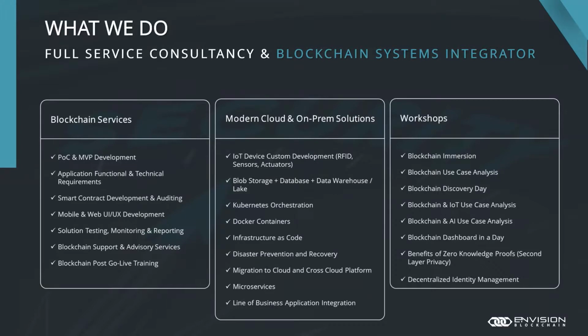We also do application functional and technical requirements and smart contract development, which we'll talk a little bit about. And then also mobile and web UI, UX. You can't leverage this technology without a way to actually interact with it. At the same time, we'll be talking a little bit about solution testing, monitoring, and reporting. And then once you've gone live, you need to be able to support the infrastructure and provide advisory services across your business network. And then of course, once you go live, you want to be able to train the users and the members of the consortium or the application users.